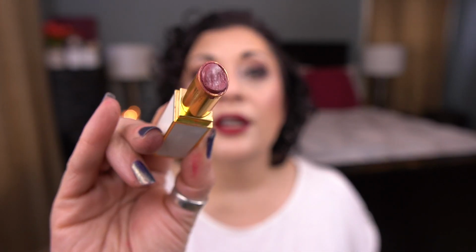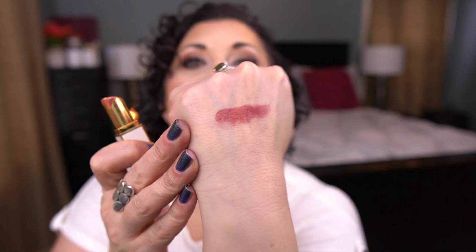All right, I have 6 lip products. I'm so excited. So the first one I have is by Tom Ford. This is their Ultra Shine Lip Color in the shade Luscious. Luscious is a discontinued color. I love this formula and I love this color. It's gorgeous. As you guys know, I don't go digging, but there's the shade.